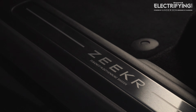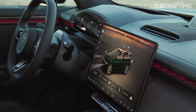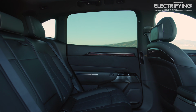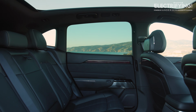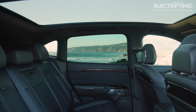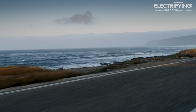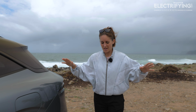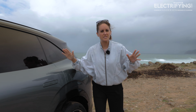And on top of that, you can get the comfort package, which comes with front seat ventilation and massage, front seat 4-way lumbar support, power sunshade rear side windows, and those fancy electric front and rear doors, the ones that are opening and closing by themselves. Okay, well, at least it stopped raining. That's good. All in all, I think this is a pretty great car.